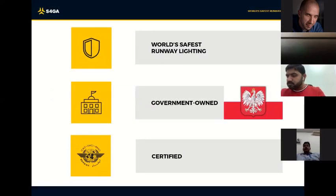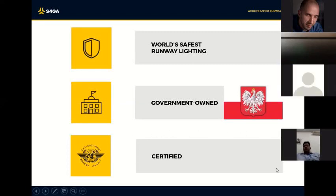What is S4GA? S4GA is a company that is government owned by the Polish government. We are based in Poland, and the manufacturing facility is also based in Poland. Everything we manufacture is manufactured in Poland and also designed in Poland. We manufacture, design, and distribute all over the world our world's safest runway lighting. And of course, as we are a manufacturer of runway lighting, all our products are certified. When I say certified, I mean that the compliance of our runway lighting is confirmed by Intertek. Intertek is an independent laboratory that tests runway lights in compliance with ICAO Annex 14. So those are three things I wanted you to know about S4GA.